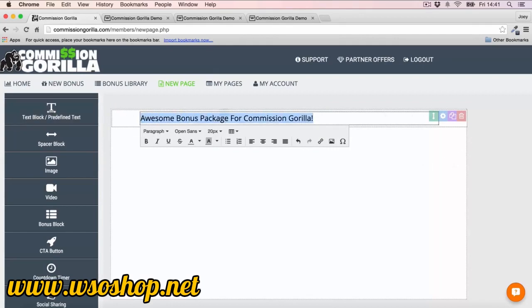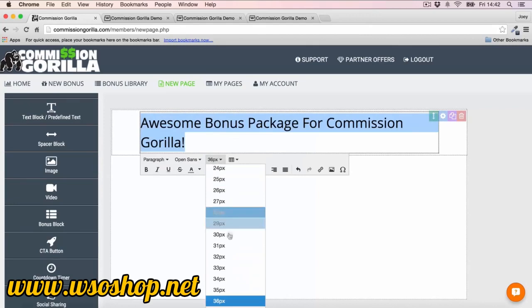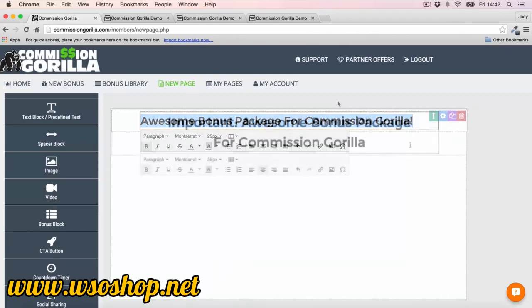All right, and then this is all customizable, okay? So you can just highlight and change the size of the text simply by selecting it, just like this. It's a standard WYSIWYG editor, okay? Make it bold. We can change the font as well. So I'm going to go ahead and change the font up a little bit. So I like this one.